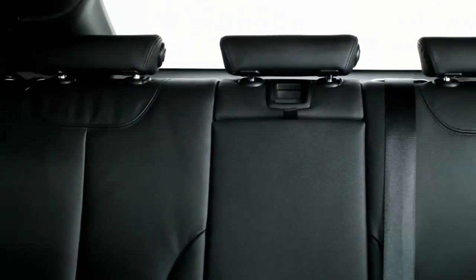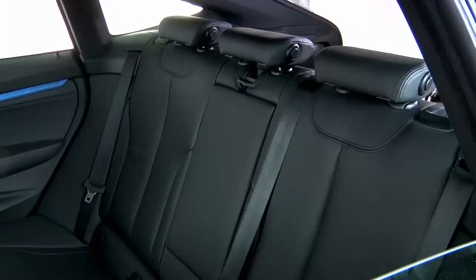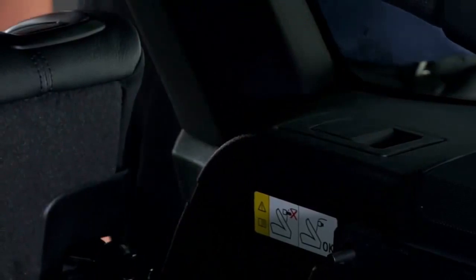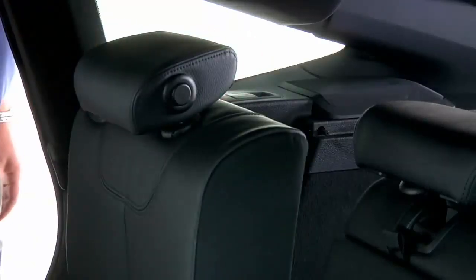The rear seats also offer a cargo function to boost convenience even more. Before using this feature, first make sure the rear seats are free of obstructions and passengers. Next, pull this handle and the backrest will move into its most vertical position. With this loading position, trunk space is maximized while still allowing for rear seat passengers.